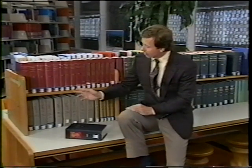There are literally scores of these specialized indexes: the Art Index, Education Index, Biography Index. There's even a Criminal Justice Index, which lists articles only on law enforcement issues. Three widely used indexes for students in this course are the Social Sciences Index, the Humanities Index, and the Applied Science and Technology Index. Some of these indexes are also available by computer. InfoTrac, a magazine index, and magazine article summaries, for example, fall into this category.